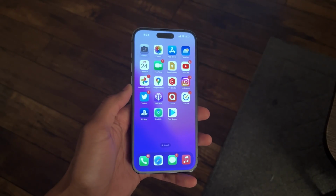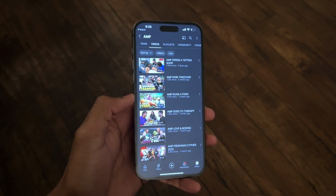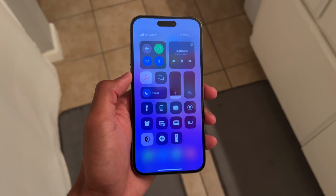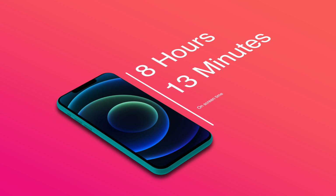Now the time is 8:34 p.m. and my battery is at 21%, and we're gonna see what watching 3 videos does to the battery. Now my final time is at 10:22 p.m. and my final battery percentage is at 13%, with my final on-screen time being 8 hours and 13 minutes.